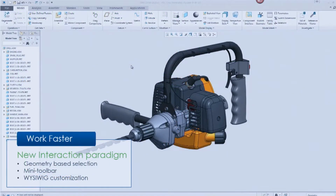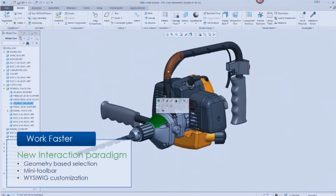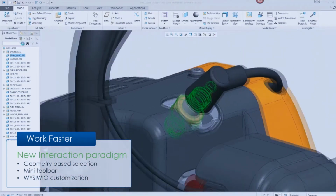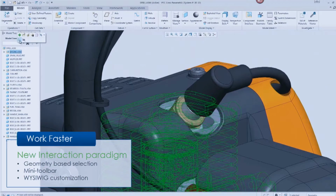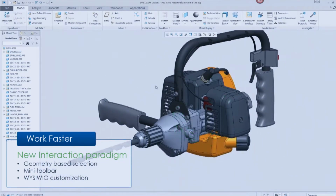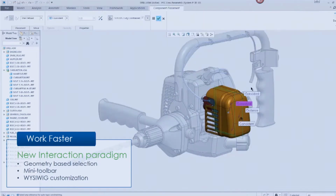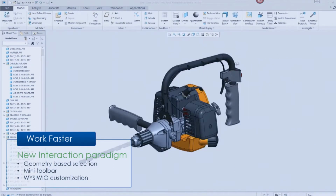But probably the biggest change we made to overall usability was the general interaction paradigm, shifting to a geometry-based selection rather than a feature-based selection. So now I pick on my geometry directly on my model, provides you with a little context-sensitive mini toolbar that gives you direct access to editing commands, creation commands. Fully customizable, you can put whatever command you want in there. Really streamlining the process, giving the engineers, the users, direct access to the commands they need right at their fingertips in the graphics area where they're focusing.